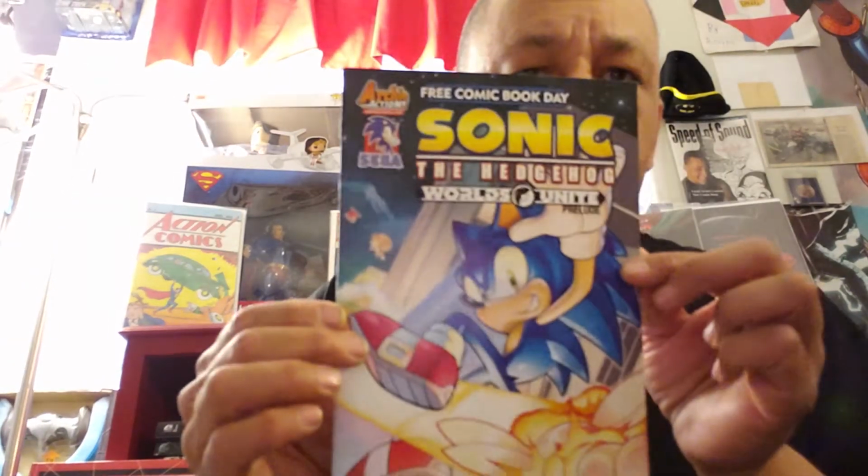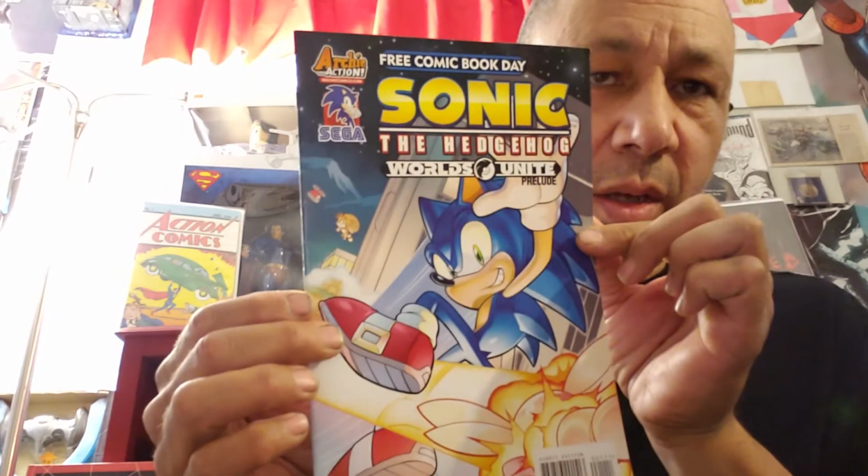But I got a few more. Let me pause it real quick and I'll be right back. Okay, I'm back. These are the ones I didn't bag yet. This was Free Comic Book Day, Sonic the Hedgehog World Unite Prelude. These were all $1. And this was Sonic and Knuckles #1. This was kind of beat up. See, the cover is kind of coming off and everything. But I didn't put it back.